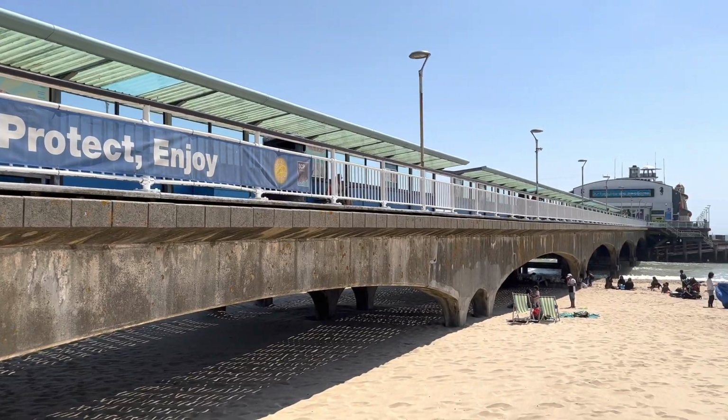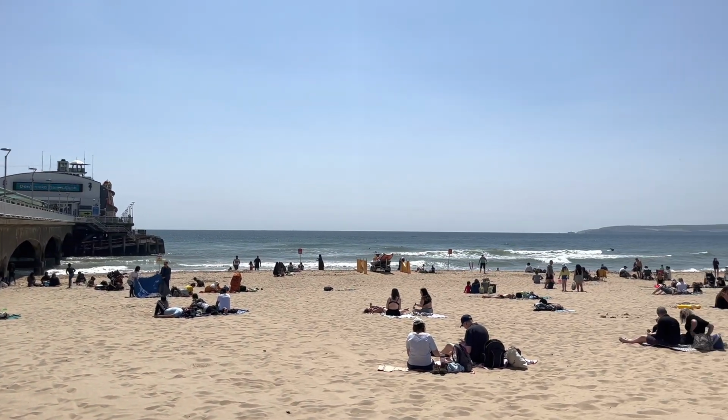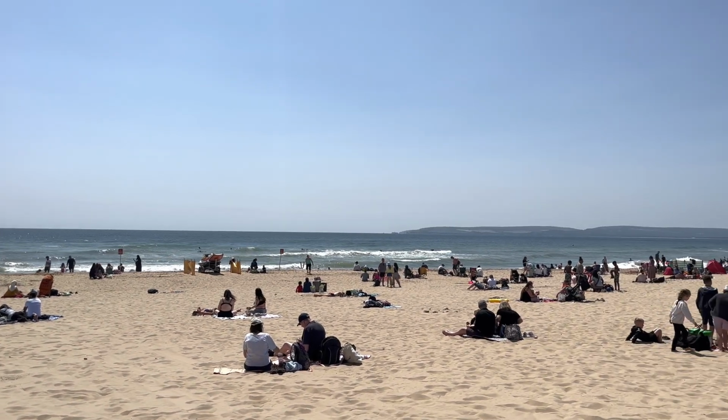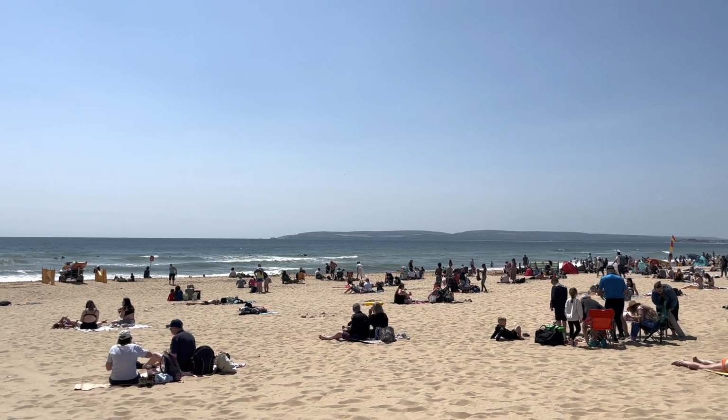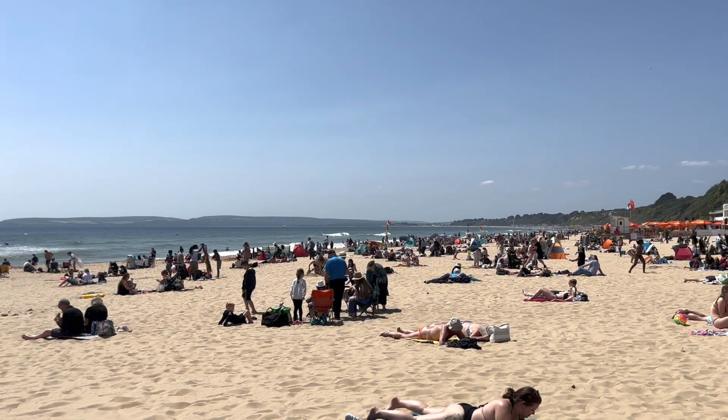We're lucky in Bournemouth. This beach is cleaned every day, especially during the summer. We've got an army of beach cleaners who come out in the tractors. They sift the sand, pick up all the rubbish, take it away. But they shouldn't have to exist, really.